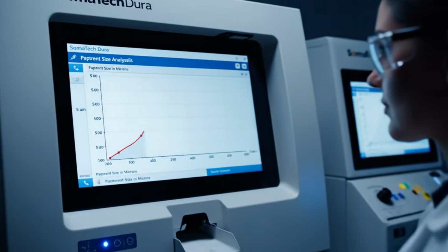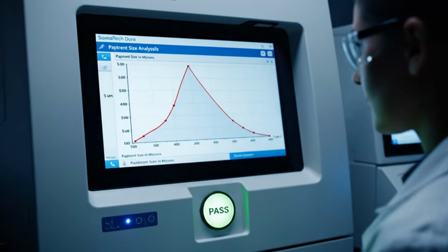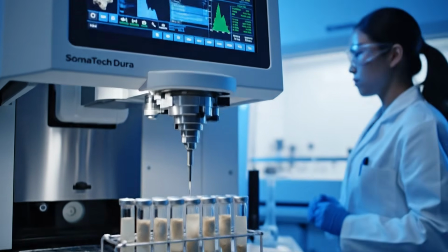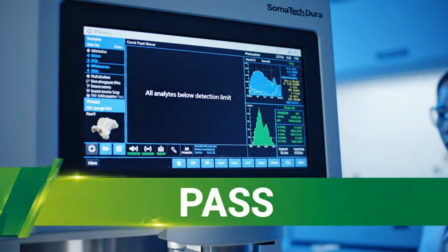Every batch of snake bone powder is verified for particle size. Consistent absorption means consistent results. We test the snake skeleton for 30 heavy metals. The result is always undetectable.